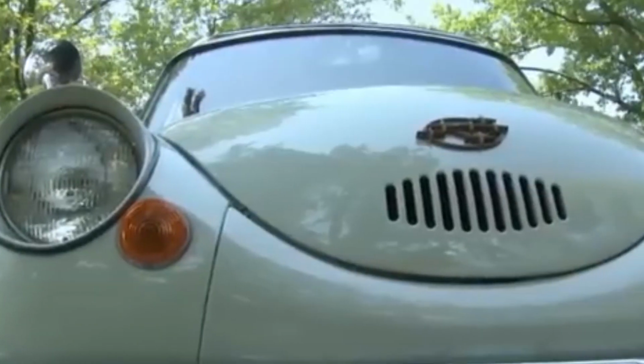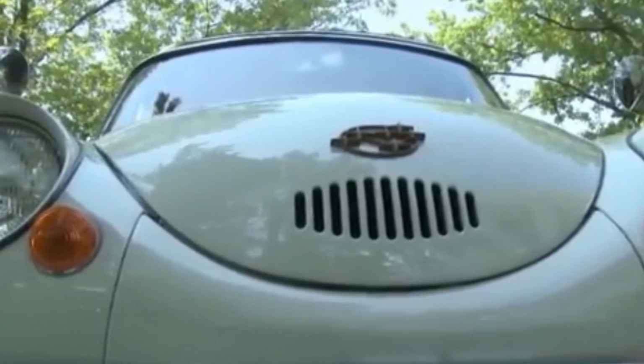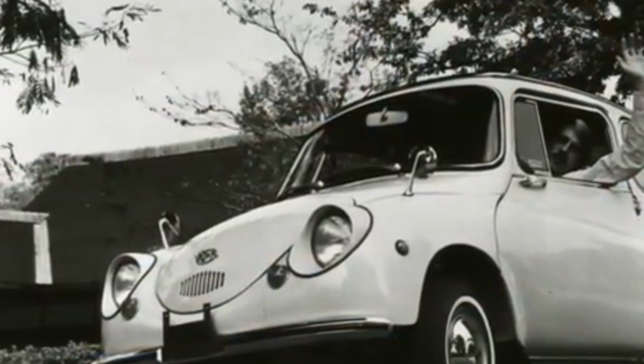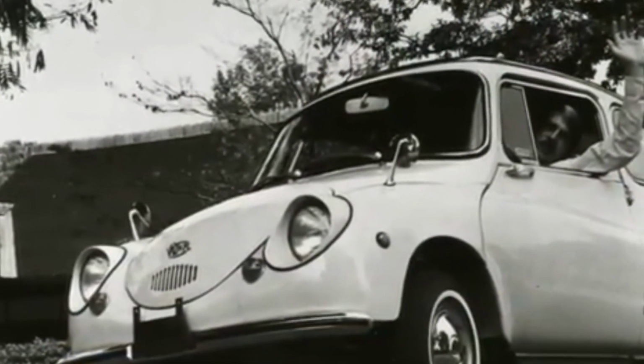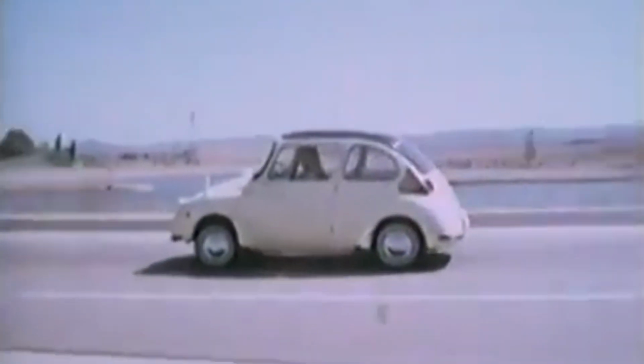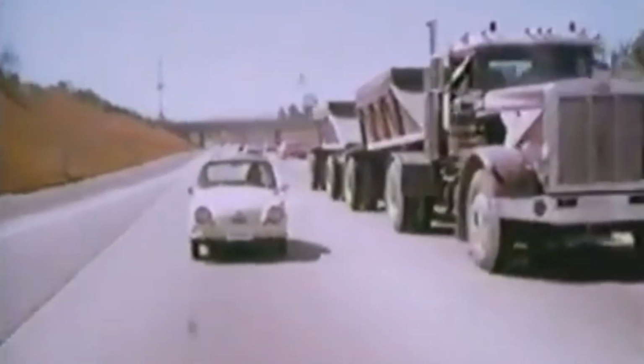American buyers didn't quite see the charm in this pint-sized car. It was small, underpowered, and didn't match up to the larger, more powerful vehicles Americans were used to. Despite its success in Japan, the Subaru 360 just couldn't capture the hearts of American drivers. Sales were sluggish, and by 1970, it quietly exited the market.